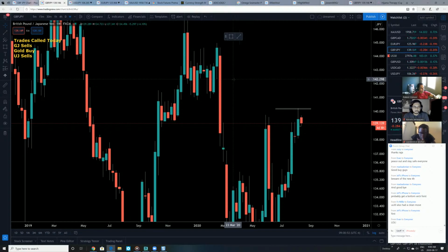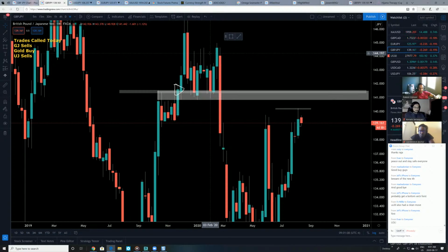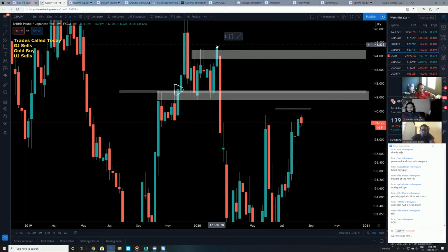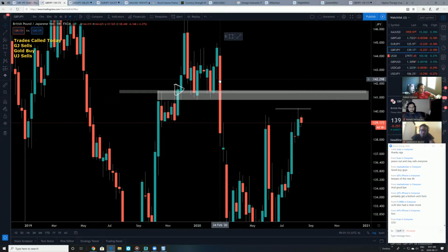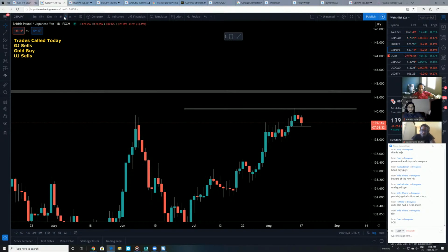Yeah, the high right over here. So this area here will fill. 141 and then eventually 140. Well, this is way too high. But then this area here. Yeah, that would be pretty good. This weekly can continue bullish, fill the wick, continue on 141. Yep. Easy peasy.